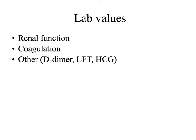We may also need to be familiar with some other lab values like coagulation, so I'll talk a little bit about different coag levels. And then also D-dimer, LFT, and HCG. Let me make sure I've got slides for all that. So D-dimer, does anyone know why we look at D-dimers? What a D-dimer is an indicator of by any chance? Yeah, it's like a clotting predictor, right? So a lot of times they'll order a CTA of the chest to rule out pulmonary embolism for a person who has shortness of breath and elevated D-dimer, right? That's kind of becoming the standard of care. LFT, HCG, pregnancy tests, right? Okay.